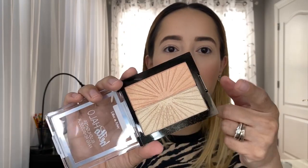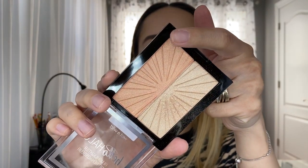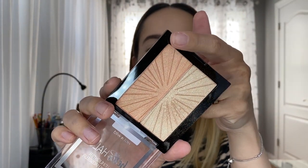But what I'm gonna do is go back into that highlighter, and I'm gonna use this rose gold pinky highlighter just to dust it a little bit on top of that blush. And let's see how that looks.